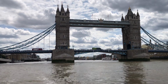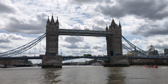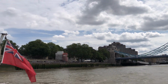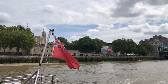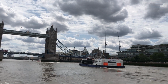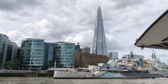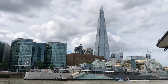And in many ways, one of the primary sites that has driven globalisation, both waves of globalisation, the colonial wave and the neo-colonial wave. There's the Tower of London there. Just coming into view, here we see the Shard. The old and the new in London, antiquated and ultra-modern.